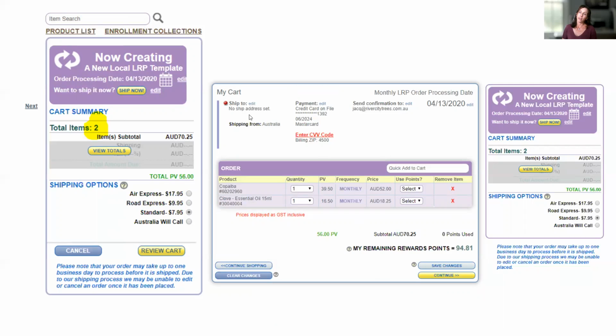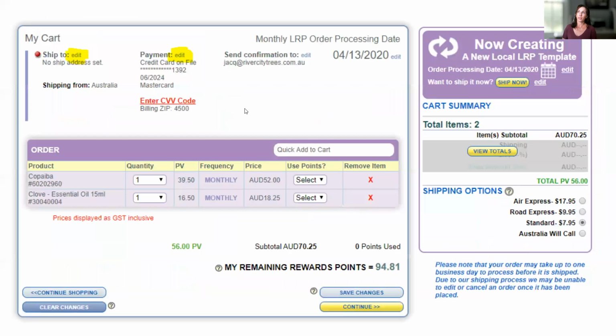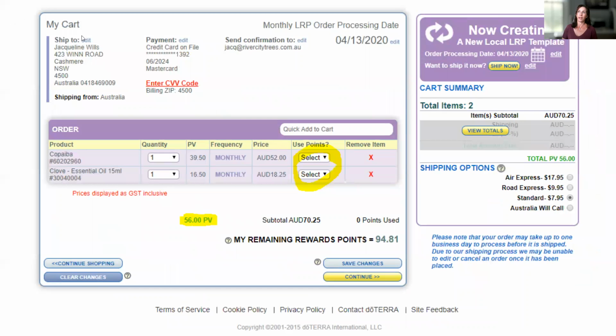Before we do anything, if it's the first time you set up your cart, you need to go in and edit your shipping address and edit your credit card details. So you'll need to go and set that up. And once you've clicked on edit, it will take you in and let you put in your details and check your credit card is correct as well.